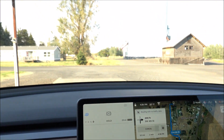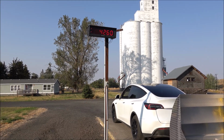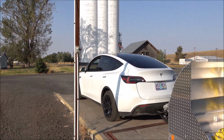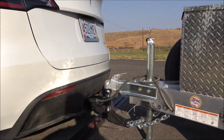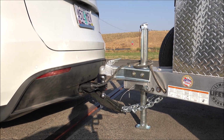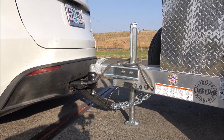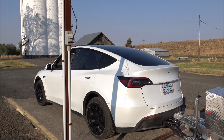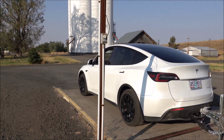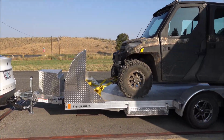Now we'll pull forward and get the weight of just the trailer. All right, that shows what we have, 4,260 pounds. I'm totally disconnected. Some people think you can get the weight by leaving it on the ball and measuring that way. You really can't. You have to take it off and have all the weight resting on the jack stand, because you do put weight on the tongue, usually about 300 to 500 pounds distributed to the rear tires of the vehicle. So if you don't disconnect, you don't get an accurate number there.